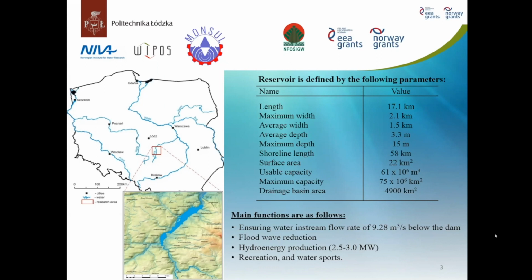And the retention time during the vegetation season is approximately 40 days. So that's why the reservoir is prone to eutrophication problems and especially toxic algae blooms. For nearly 30 years, the main function of this reservoir was supplying the city of Łódź with drinking water. However, problems with water quality, especially this toxic algae bloom, restrict this function nowadays, and now it serves as a recreational and water sports area.